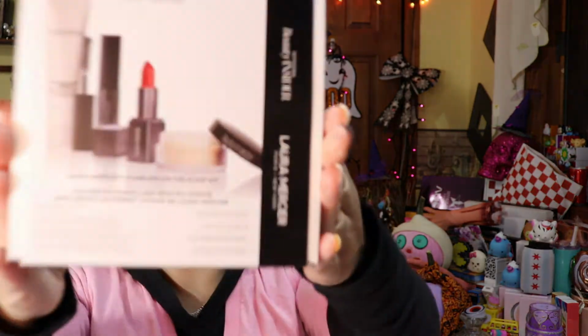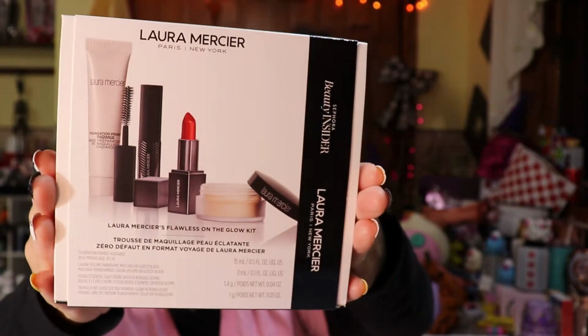Oh, I got this with my points. How many points was this? 500 points. I have lots of points. That's why it has the Sephora Beauty Insider. I got this with my points. The Laura Mercier. It's New York. Let's see. I already could tell it's going to be so little. The Insider points is such a wash too, because it's so tiny, tiny, tiny. Yep, this is the 500 point set. The 500 point set. It's a beautiful thing.